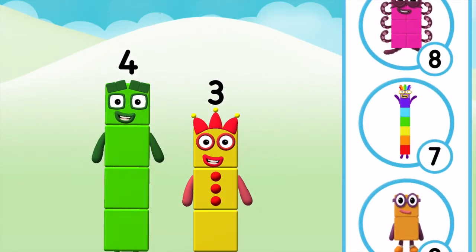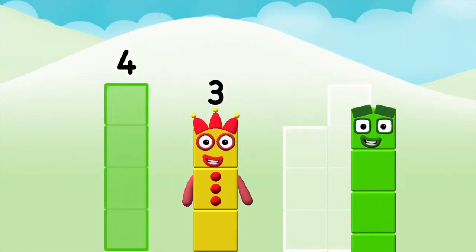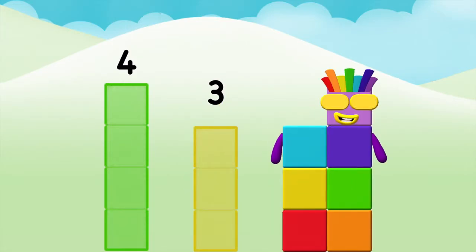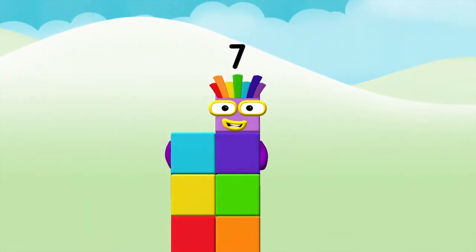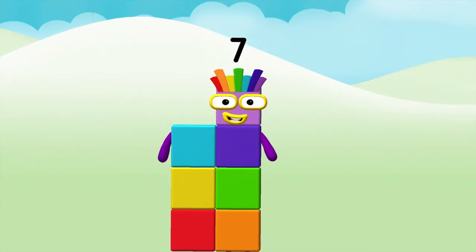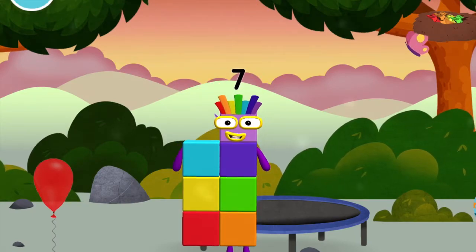Which number block do you think adding these together will equal? Great! Now add the number blocks together. 4 plus 3 equals 7! That's it! You made number block 7! You made a new number block.